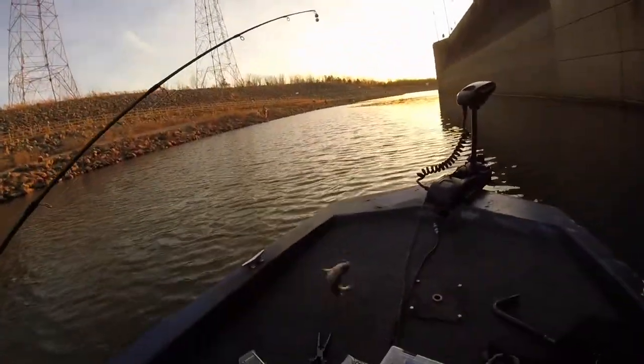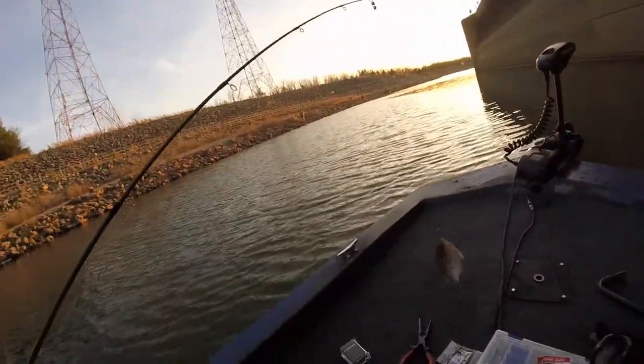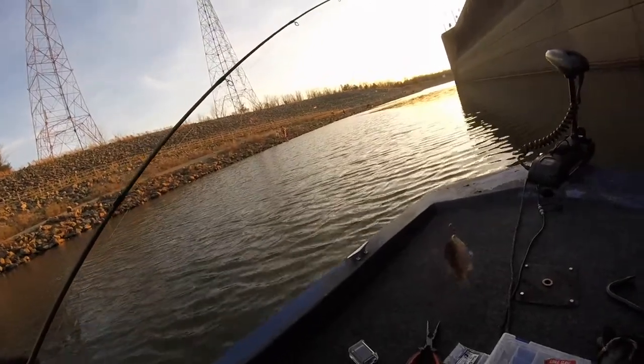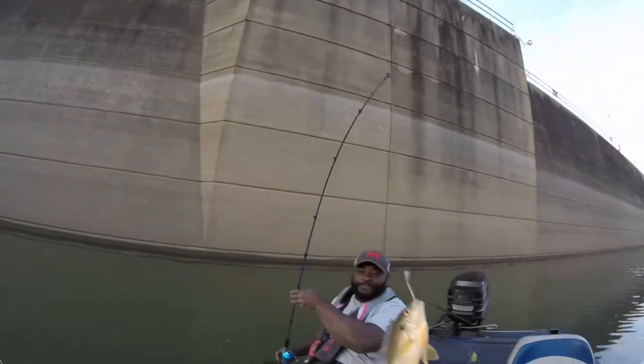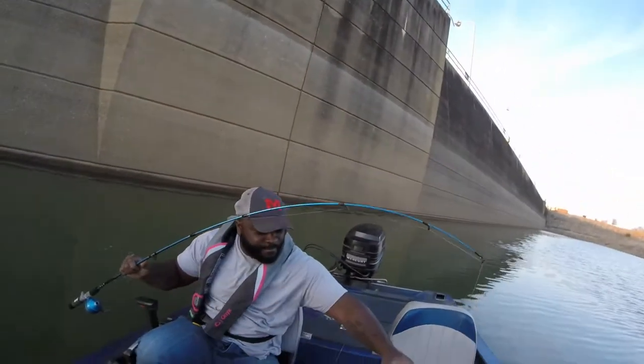I appreciate it. Yeah. Got me a little bluegill. Second fish, first fish in the boat. Good bait fish right there. But yeah, keep the bluegill hole. We are definitely in the bluegill spot.